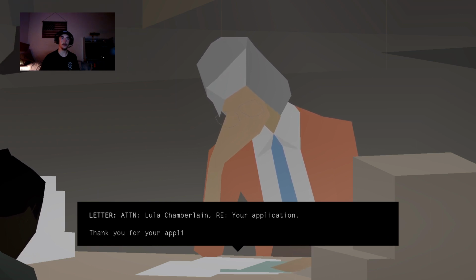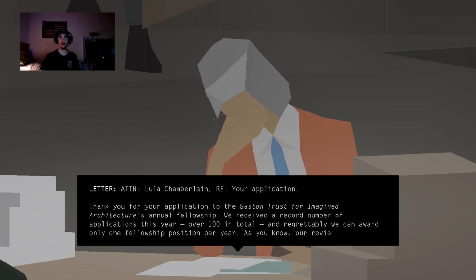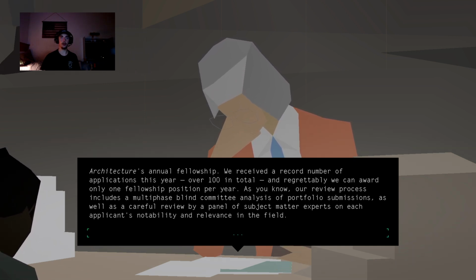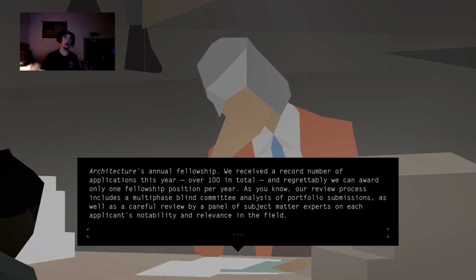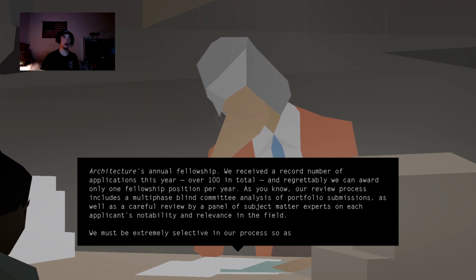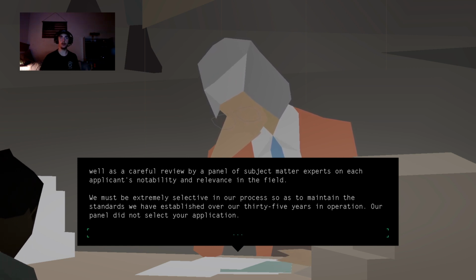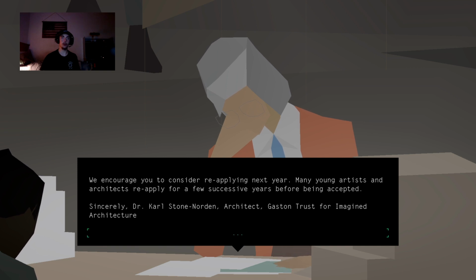Lola Chamberlain, your application. Thank you for your application to the Gaston Trust for Imagined Architecture's annual fellowship. We have received a record number of applications this year, over 100 in total, and regrettably we can award only one fellowship position per year. As you know, our review process includes multi-phase blind committee analysis of portfolio submissions, as well as careful review by a panel of subject matter experts on applicants' notability and relevance in the field. We must be extremely selective in our process so as to maintain the standards we have established over 35 years in operation. Our panel did not select your application. We encourage you to consider reapplying next year. Many young artists and architects reapply for a few successive years before being accepted. Sincerely, Dr. Carl Stone, Architect.